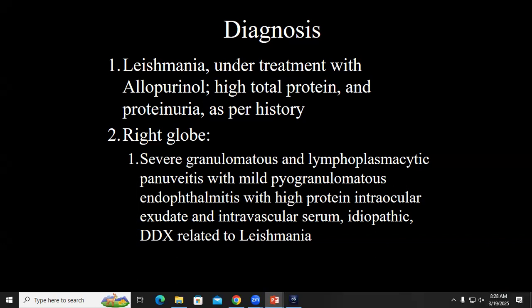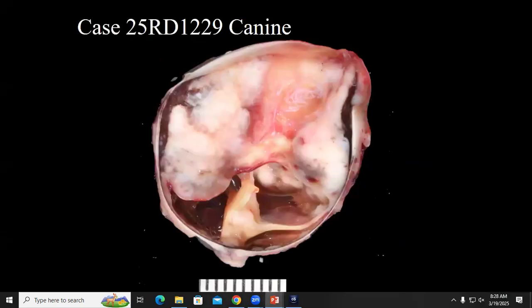Maria Shank also mentioned that there's a pool of leishmania in Kentucky of all places, mostly in foxhounds from a certain area. Just FYI, that's a different disease. A different disease. Okay. Cool case.